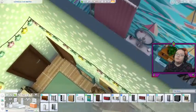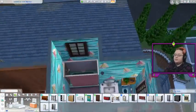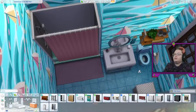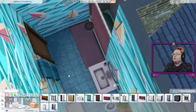And here's what the bathroom looks like. Oof, stop zooming. But that's the bathroom. I really like the bathroom. I think it's kind of cute. We got some towels on the walls.